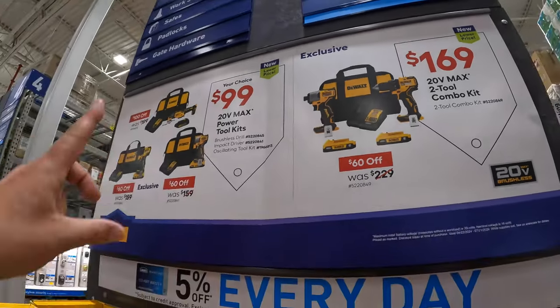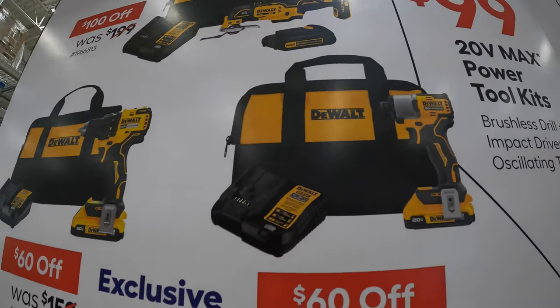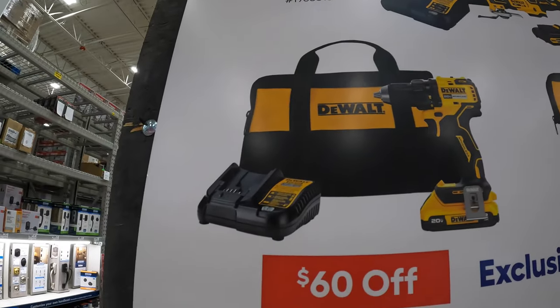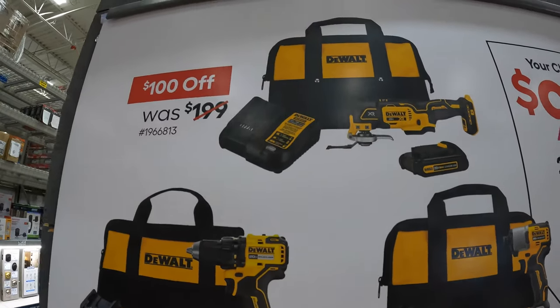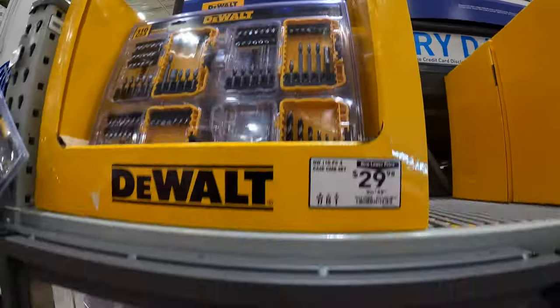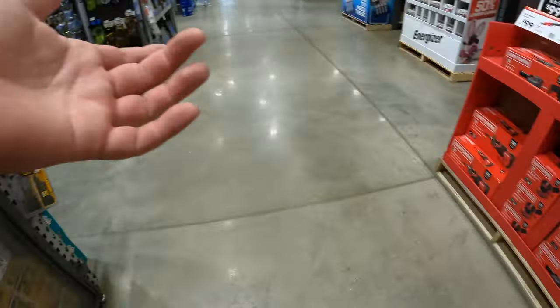Then they do have a $99 your choice for the DCF840 impact driver as a kit with one battery, charger, and a bag, or the drill driver, which is brushless, or the XR oscillating tool with a 1.5 amp hour battery, charger, and a bag. So they have some fantastic deals going on, you guys. I love that these deals are here. Like I said, these deals change all the time.